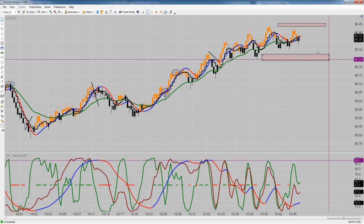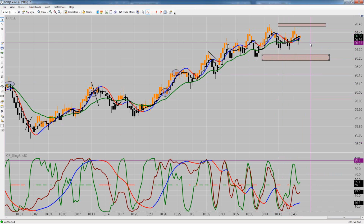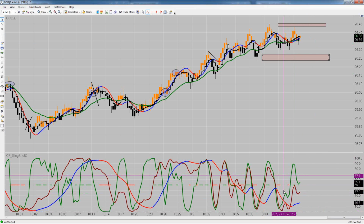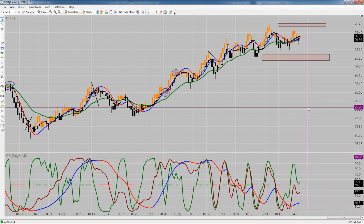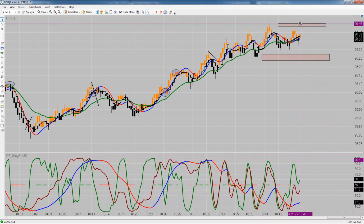All right. That's what I would want to see on the crude. It could be topping out right here, but it could also just be the cycle resetting down here. We're not going to have any short trades, and we're not going to have any long trades until the cycle gets overbought. So it's going to have to break up above that level for that to happen.